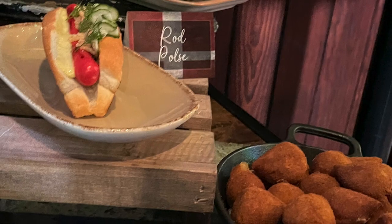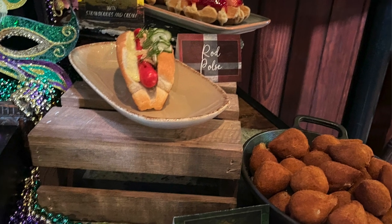Like a chicken hush puppy. Yeah, like a shredded chicken mixture in there. So I have absolutely no idea how to pronounce this. Rod Pulse, we'll say it. I don't know. It's from Denmark. It's a Danish red hot dog with curry remoulade with pickled cucumber and crispy onion. Look at that. It looks pretty good.